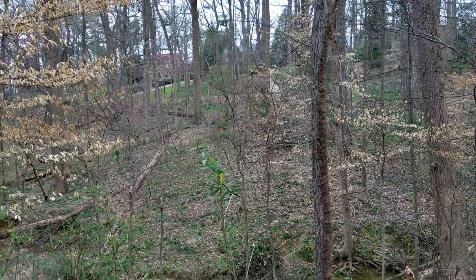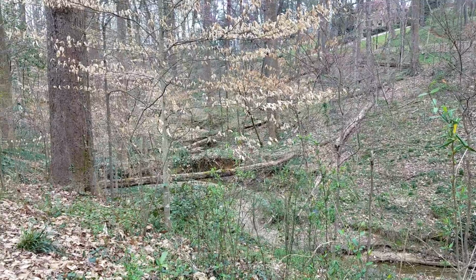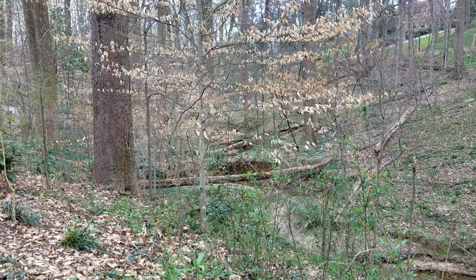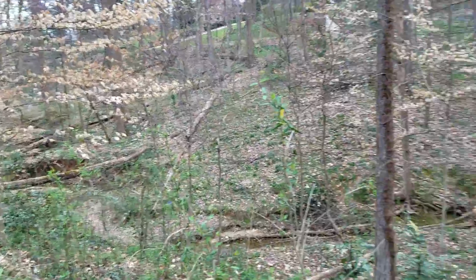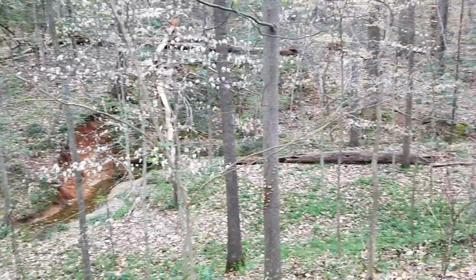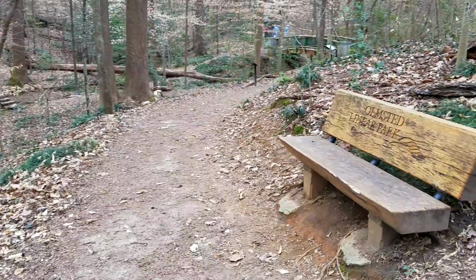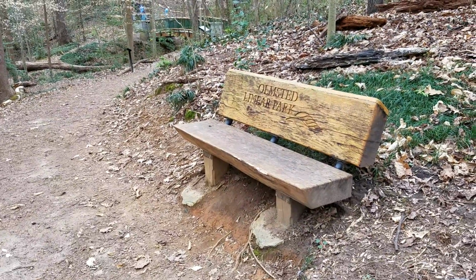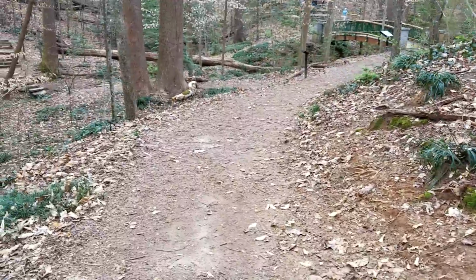Over there in the distance on the other side are the beautiful homes that are along North Ponce de Leon Avenue. And you can see that over the years, the trees just come down and almost form natural bridges across the stream. And they've put some beautiful benches here. This is the Olmsted Linear Park Alliance that has created these beautiful benches that they've made out of old trees.